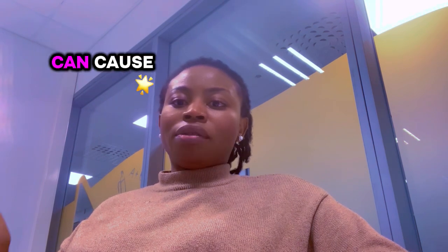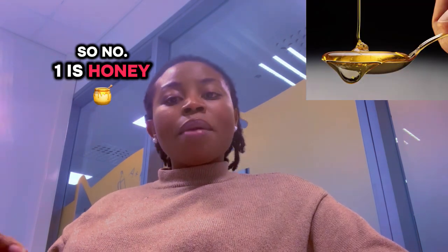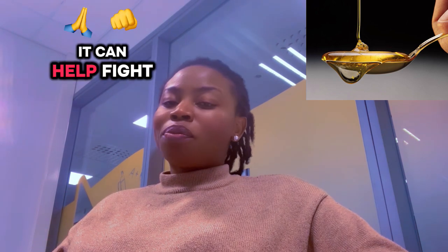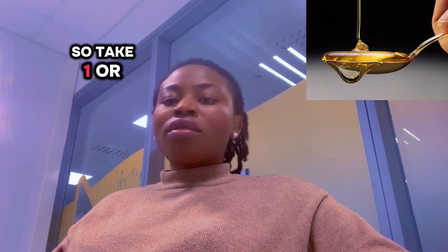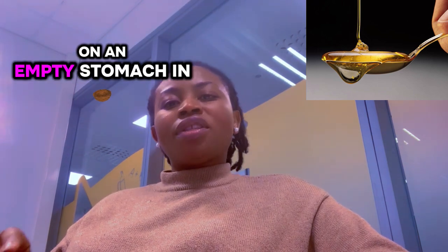stomach ulcer can cause. So number one is honey. Because honey has natural antibacterial properties, it can help fight the H. pylori bacteria. So take 1 or 2 teaspoons of honey on an empty stomach in the morning.